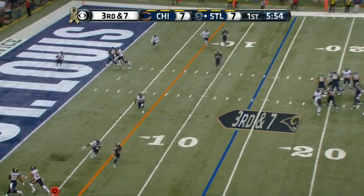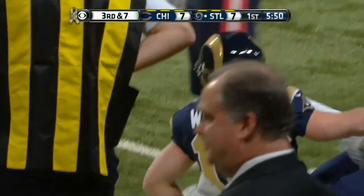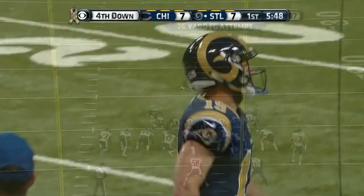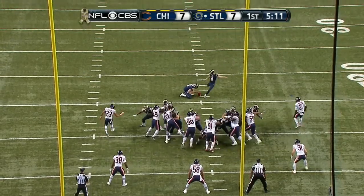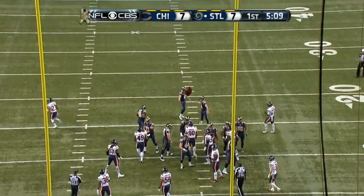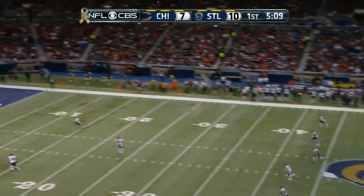Foles looking his way again. Welker dives. Did he hang on? Yes, he did, but he's short of a 1st down. The punter, who's got a great arm, he was a high school quarterback. This is from 26, no fake, and Zerline knocks it through. And they've scored after 11 of those 15.